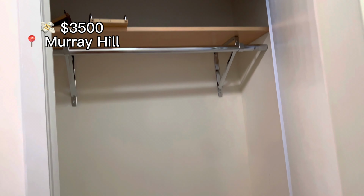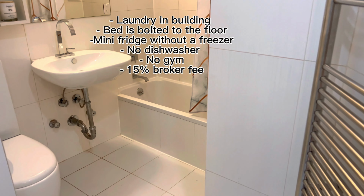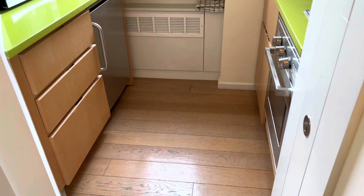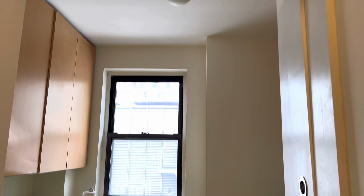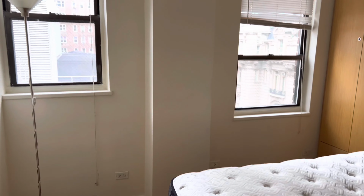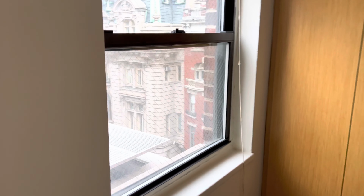This unit was $3,500 in Murray Hill, although the broker said that the fee was negotiable because the owner really wanted to get rid of it. It had an interesting layout, a lot of really great storage, some cool hidden cabinets in the kitchen, but it only had a mini fridge and there was no dishwasher. The bedroom had a ton of built-in storage, but the bed was bolted to the floor, so you couldn't bring in your own bed if you wanted to use that instead.